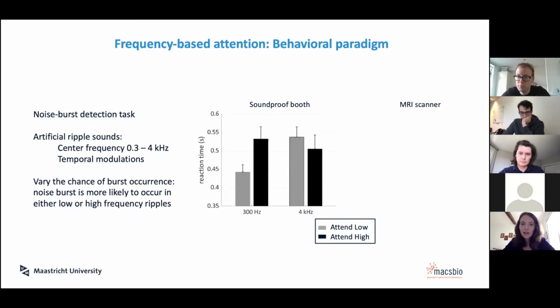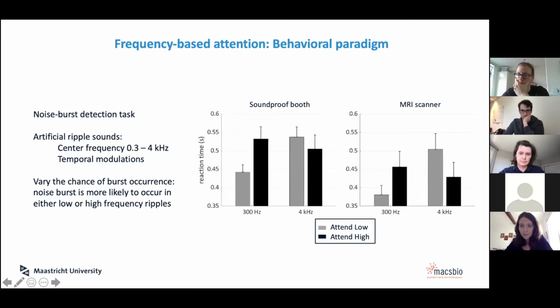So these are behavioral data from a soundproof booth, where you see that participants respond faster to the noise burst when it occurs in the ripples of the attended sound frequency. So you see here that they respond faster to noise bursts in 300 hertz ripples when they attend the low frequencies, and faster to noise bursts in the 4 kilohertz ripples when they attend high frequencies. In the scanner, a similar pattern was observed, although there the interaction term between attention and ripple frequency was not significant.